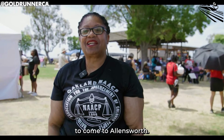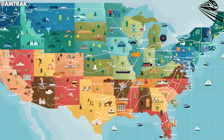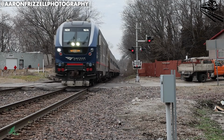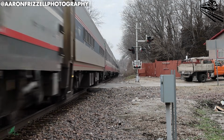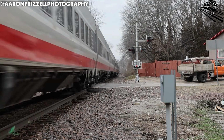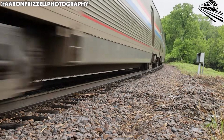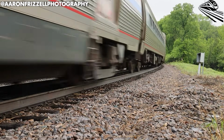With California now operating its own Venture-equipped sets, it's a good moment to look eastward. Siemens began building the Midwest Venture fleet in 2021, with early prototype testing wrapped up by 2023. By mid-2024, the Siemens Venture sets were carrying passengers on multiple Midwest routes, giving riders an early taste of the new rolling stock.